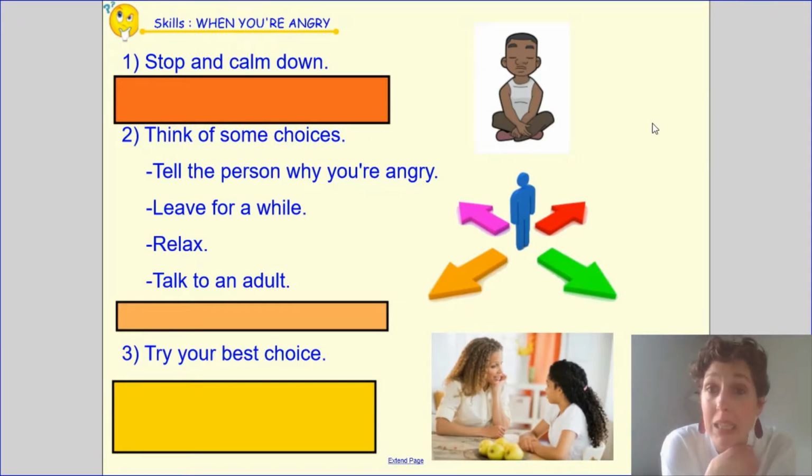The second thing we can do is leave for a while. In that story, the friends were at lunch together, and maybe it's usually not okay for us to get up and leave during lunch, right? Usually we need to have a teacher or a grown-up's permission for that.